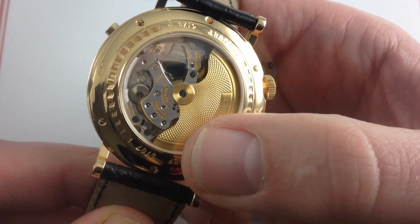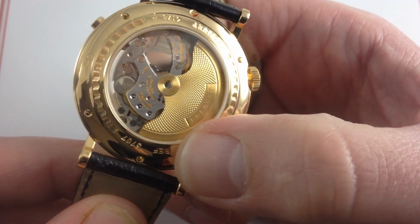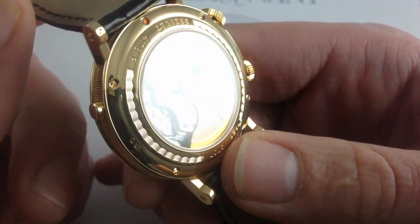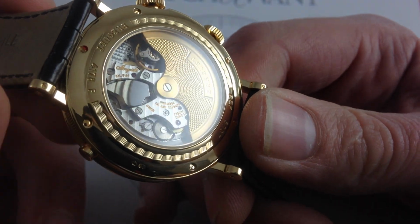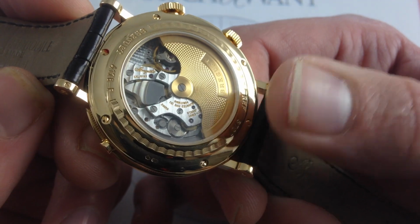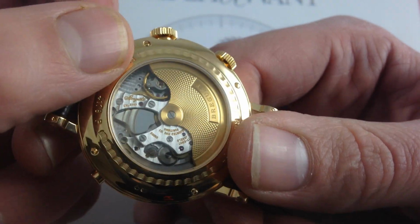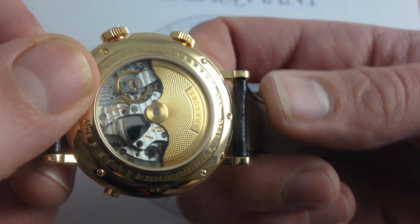There's a gorgeous clou de Paris guilloche on the winding rotor itself, this one being 18 karat gold, and you can see beneath all of the standards that you've come to expect from Breguet and Blancpain at the very apex of Swatch's high horology holdings is present in force. You can see Côte de Genève on the bridges. You can see a tight and even perlage on the base plate.